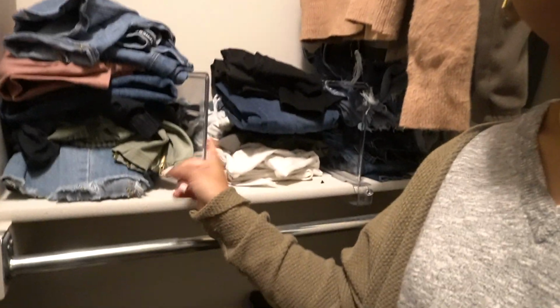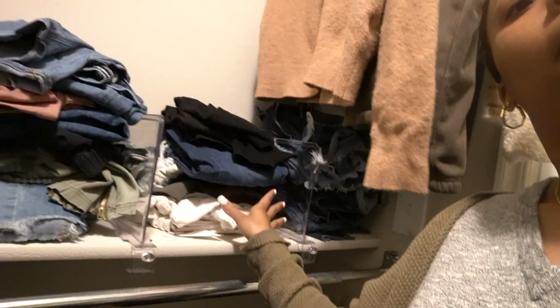I told him I really think he needs these dividers. He did not want them, he thought they were dumb, and now that he sees how pretty my section looks versus his section, he's getting more on the okay, yeah, maybe I need that. So let's go ahead and organize this, and let's hope it looks 20 times better.